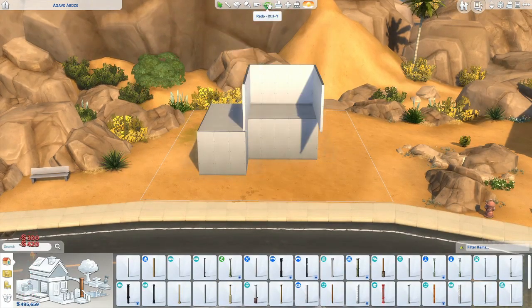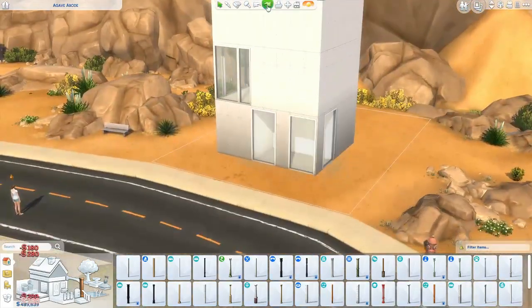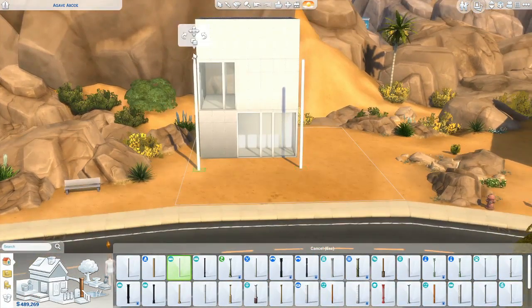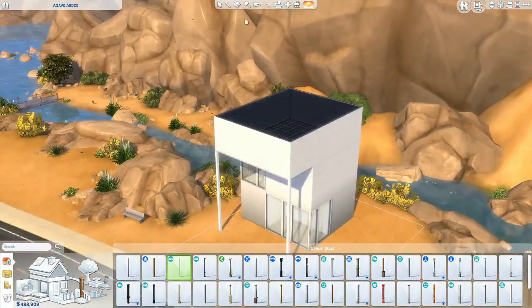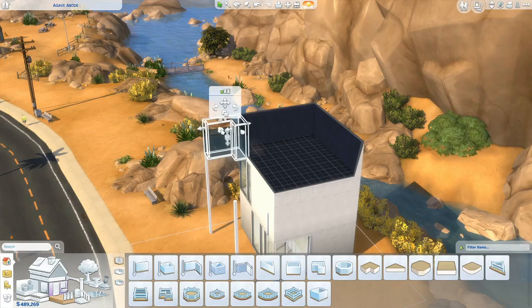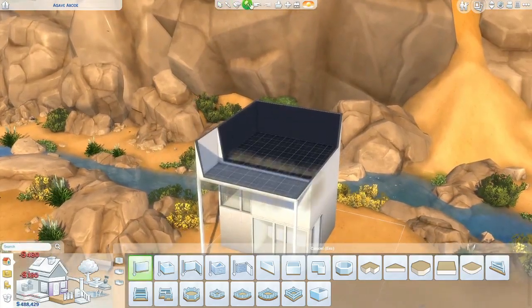Alright guys, so we're here with a 1 hour build. Now this house was very much unplanned. Definitely was going by the seat of my pants, not really planning it. But you know what, it actually didn't turn out too bad, I will have to say.